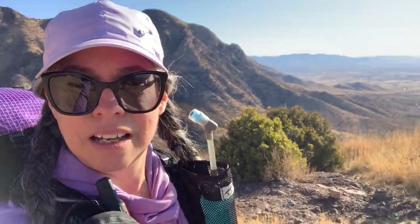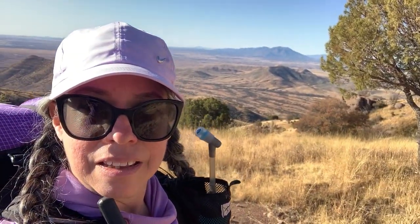So I am currently on the Arizona Trail working my way south to get to the southern terminus, to be able to come back and then actually start heading north. It's about a 2-mile jaunt, but I just wanted to show you guys. So that's the United States, and then this way that's Mexico.